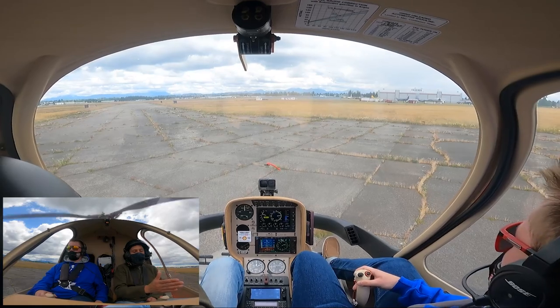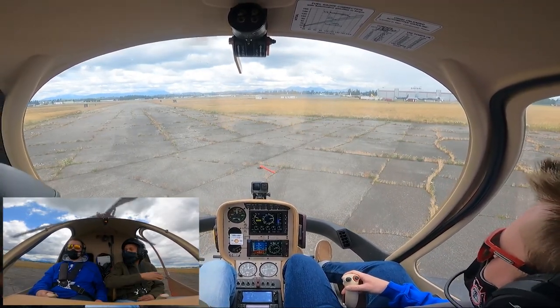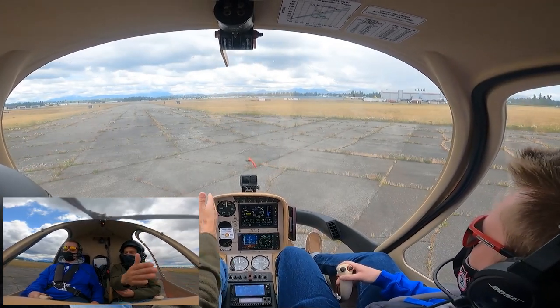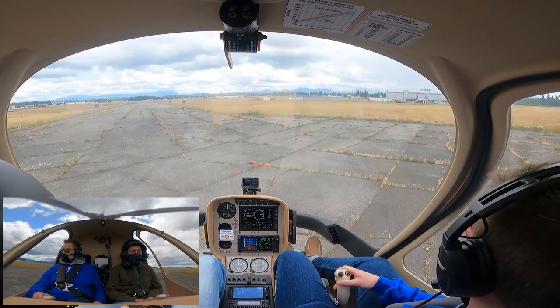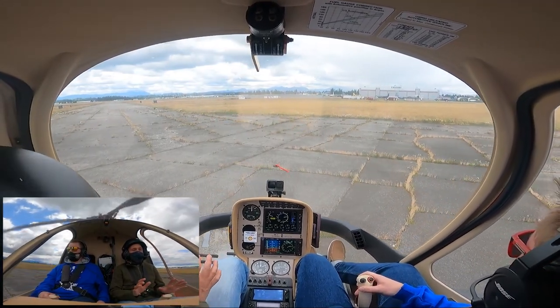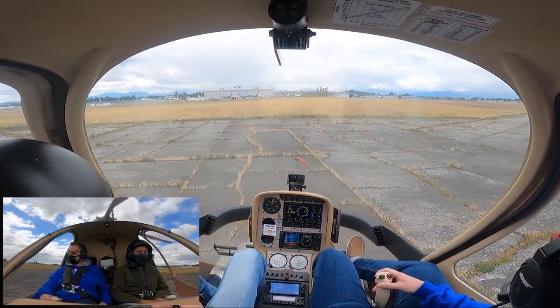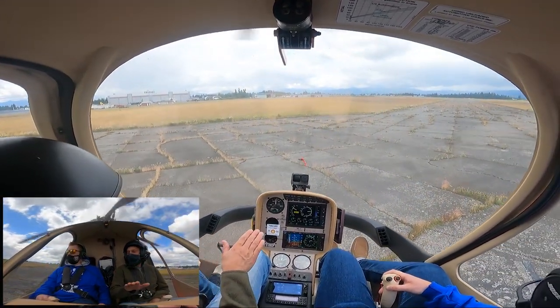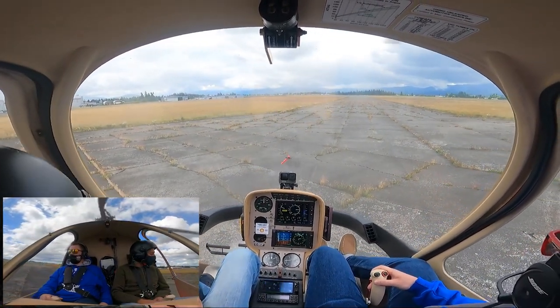Okay. We do that. If you were to look behind us right now, our tail is right in the middle of this circle. Okay. The idea is to keep that tail right in the middle of that circle all the way around. Yep. So this one's more pedals with cyclic than anything else. So right now you're leading with pedal, and we need to lead a little bit more with cyclic. Okay.